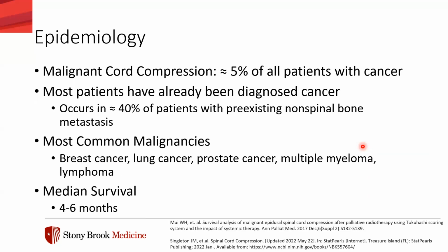So the epidemiology: malignant cord compression occurs in about 5% of all patients with cancer. Most patients who develop it have already been diagnosed with cancer. It occurs in about 40% of patients with pre-existing non-spinal bone metastases. So really this is an oncologic emergency of metastatic disease. The most common malignancies are the ones most likely to metastasize to the bone, which I just talked about. And the survival, it says 4 to 6 months, but it really does depend on the underlying malignancy, because some malignancies have a poorer prognosis than others. So keep in mind throughout this presentation, whenever I talk about median survival, this is not necessarily true for everybody. It could be a lot longer or a lot shorter.